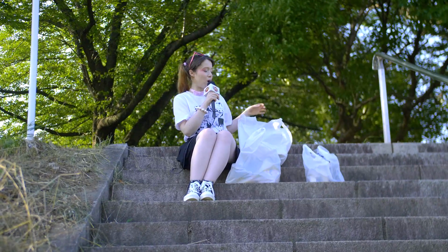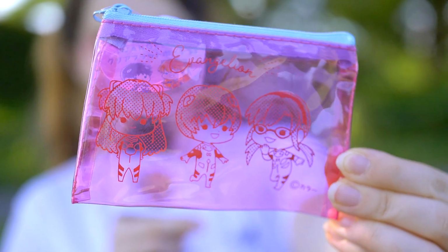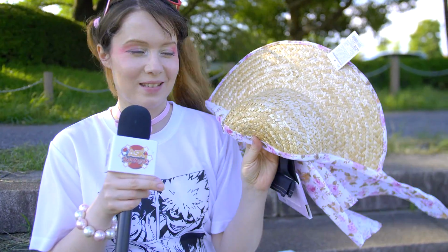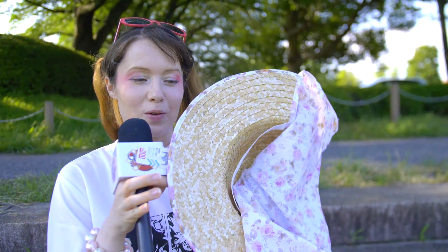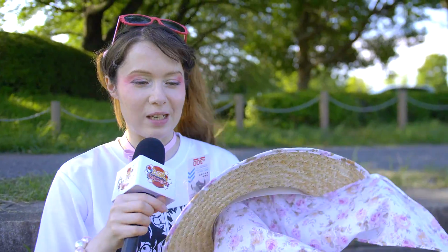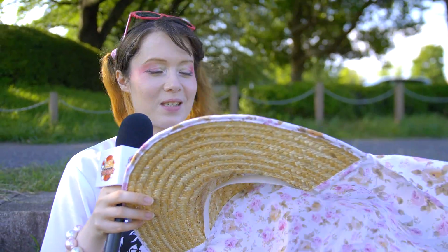Okay, and the next one is from the 100 yen store. We got a Neon Genesis Evangelion pouch. You might have to zoom in on this one later, it's cute. All right, what is this? This looks like an old lady's farming hat in Japan. Half a sun hat, half a farming hat. So this is an exception to the rule then, director? Oh, because it's hot and we needed some hats. We couldn't find any anime hats and we're going out into the sun.